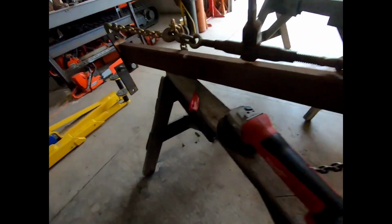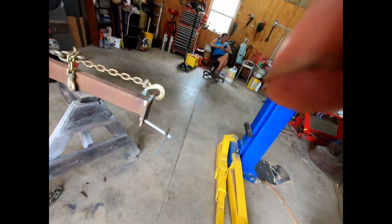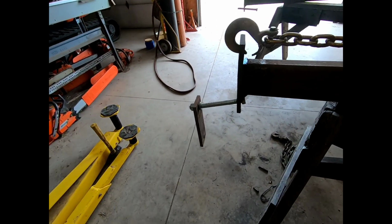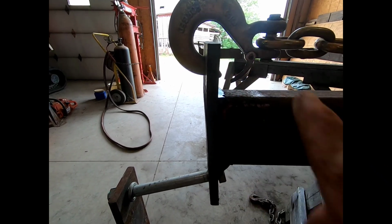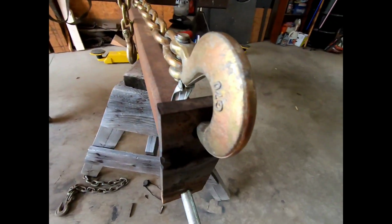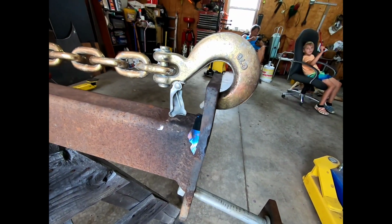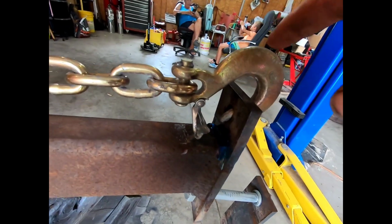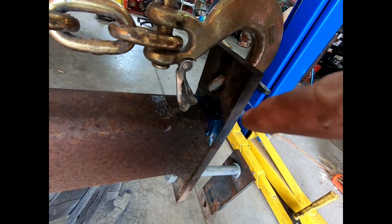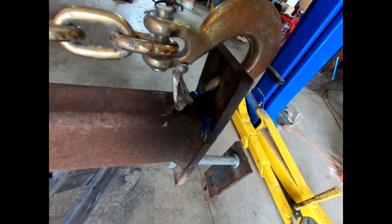So we'll get the torch out, start putting some heat to that, take her nice and easy. All right, that worked pretty good. It's actually drawn back a little bit on the top, but I wanted it that way when it gets bolted on. Bolt goes through there. And that'll straighten that back out. So with this all hooked up, I'm gonna get in there and get the welder out, get it set up and weld. Burn some good heat in there. Make sure I get good penetration on the plate.